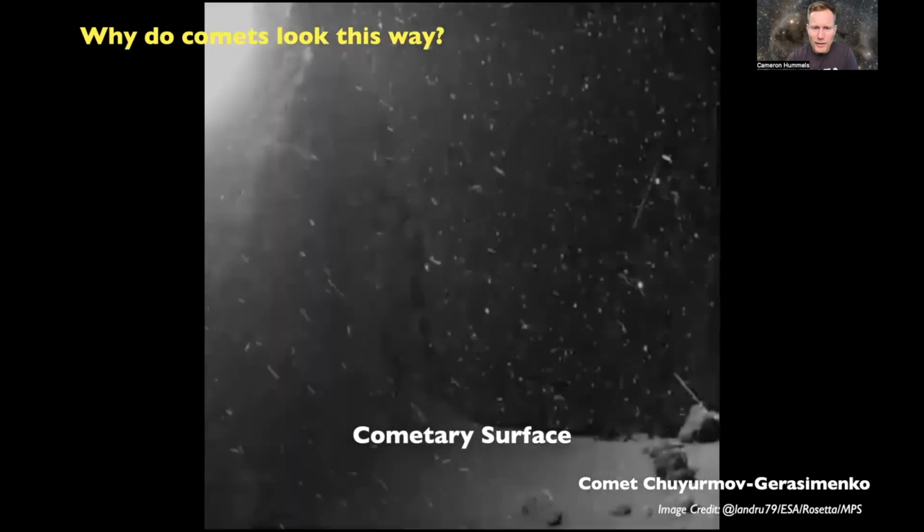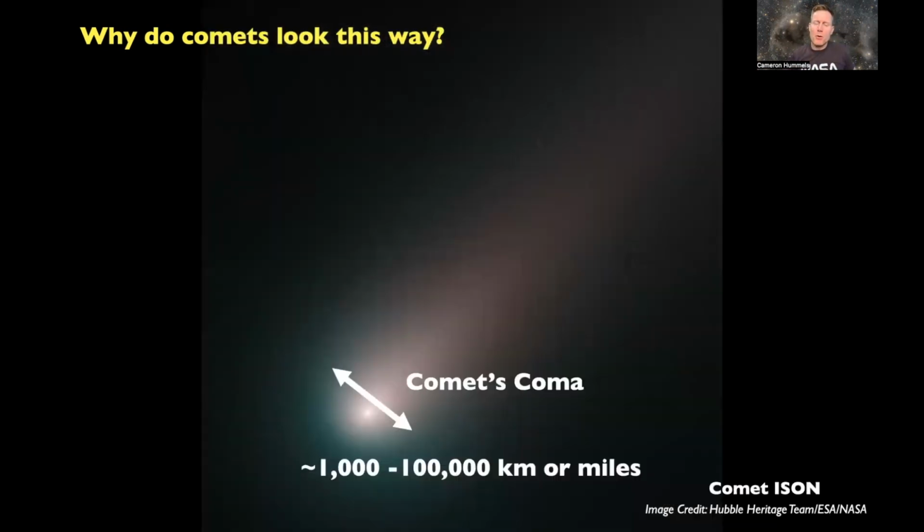So it's really spectacular. As that ice is melting and evaporating from the surface, you form this gaseous cloud that surrounds that cometary nucleus. Remember, the nucleus is only like a kilometer or a mile in size. Well, this coma, as it's called, the cloud of gas that surrounds it, can be much, much larger. It can be 1,000 to like 100,000 miles across.